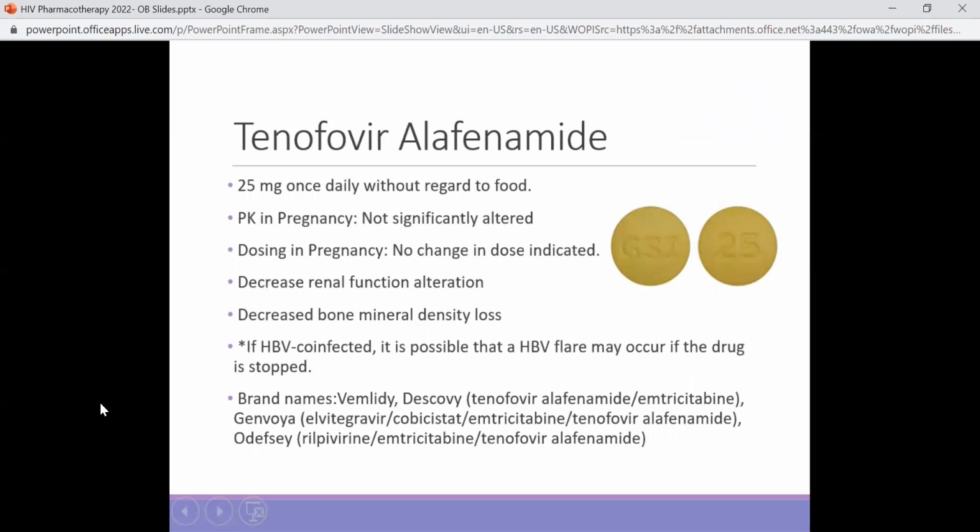Our newer agent of tenofovir is a medication known as tenofovir alafenamide, or TAF. This is one of the larger updates within the guidelines for our pregnant populations, as previously this was not included as a recommended agent. Through studies, it has been found that the PK in pregnancy is not significantly altered, and because of this, we can use the traditional dose of 25 milligrams daily without regard to food, without any dose adjustment needed for our pregnant population.